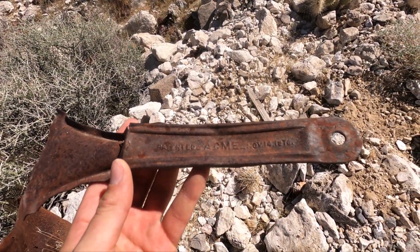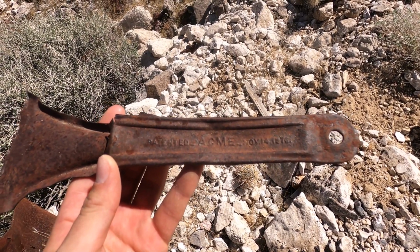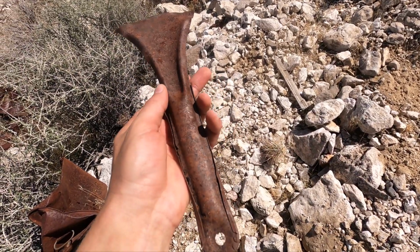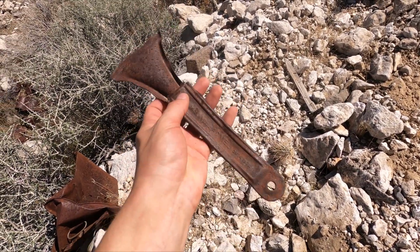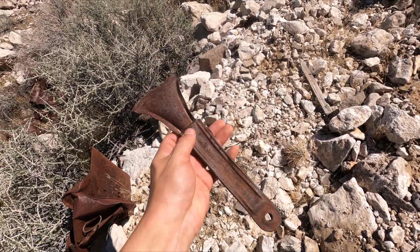It says patented Acme, November 14th, 1876. Dang, that thing is old. So this looks like the handle off of what I would guess is a pan where they would cook their flapjacks.